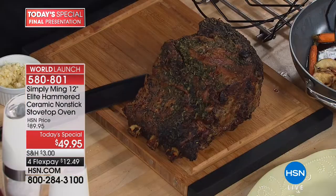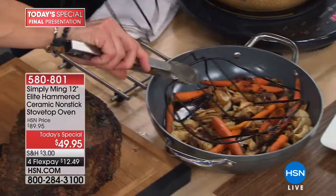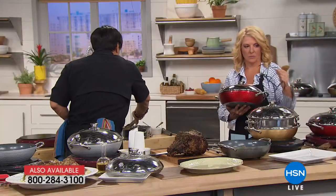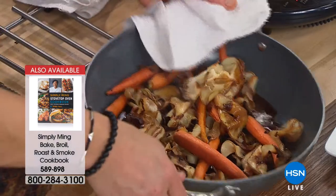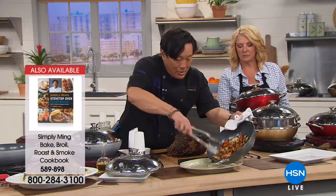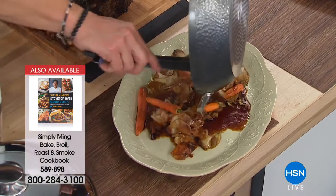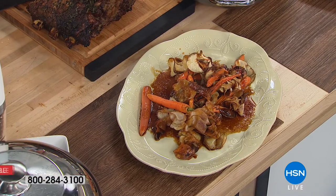But I love this rack. This rack keeps the prime rib up, keeps the air going below, and then, of course, these veg that we have below, oh my God, this may be even better than the prime rib itself because these veg got cooked in the oven with all the prime rib juices. So, I mean, literally, that might even be better than the prime rib. Your company's fighting over that stuff.